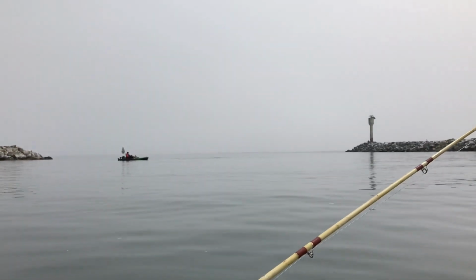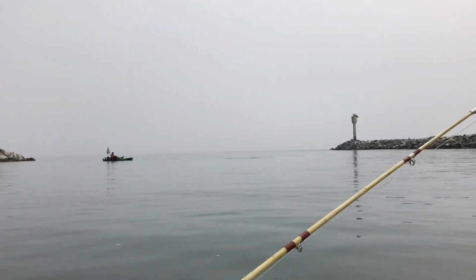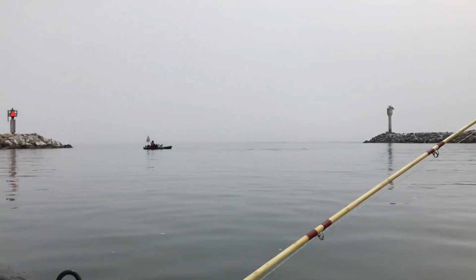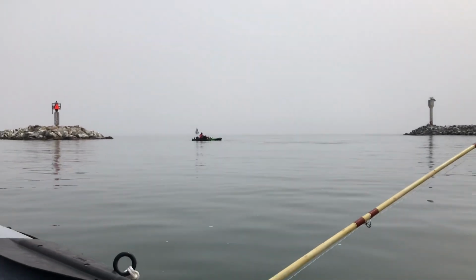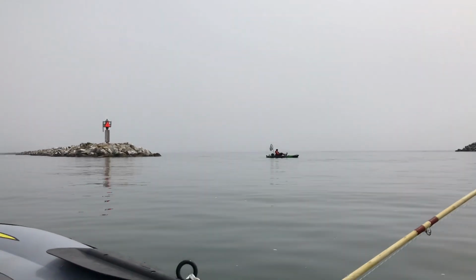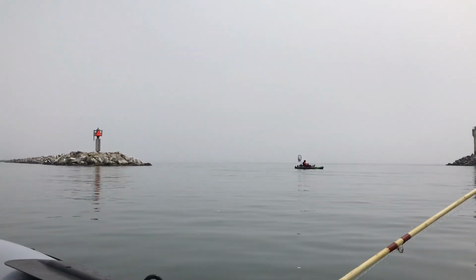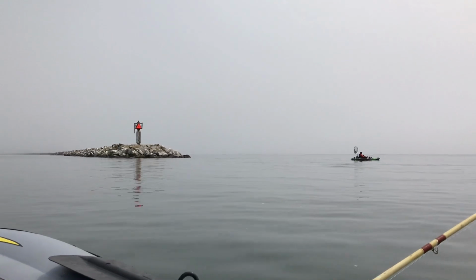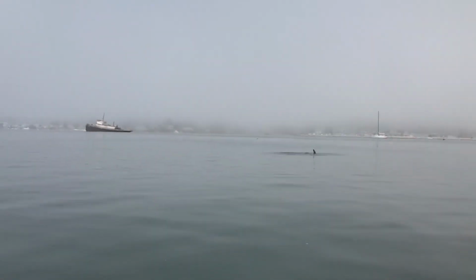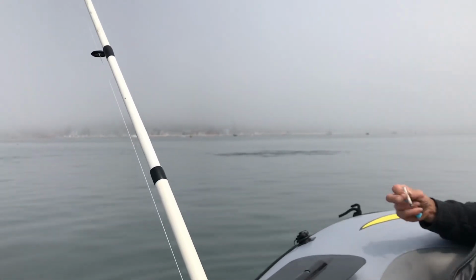We got dolphins coming right towards us. Oh yeah, perfect. Wow, dude, we're gonna get hella close. We're gonna come up on our boat. That's sick. Where are they at? This guy's gonna scare him away. Sit still. Oh shoot, they're on this side. Right there. Wow, dude. Got a heck of close to the boat.